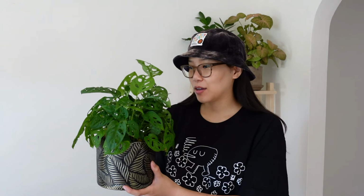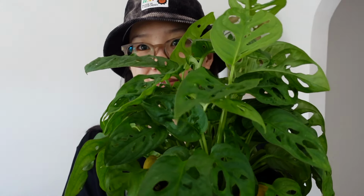Monstera Adansonii. I have no idea how to say it. I also really wanted this plant, but I went to several different nurseries and they were always really small and dry and shriveled. And I even asked a guy at a store, is it supposed to look dry and shriveled or what's up with that? And he was like, that's just how it looks. But I actually found this one at Home Depot and it was already super lush and big and a good price. So I bought it clearly and it's only gotten bigger from there.